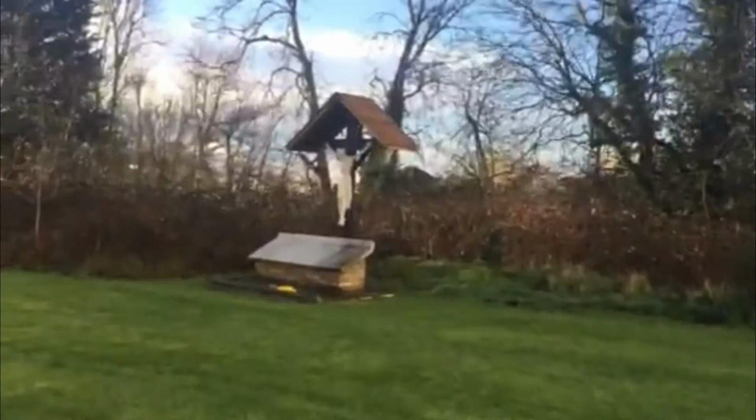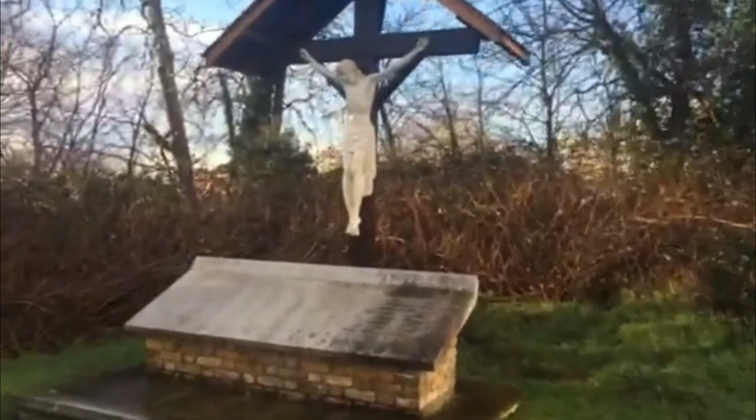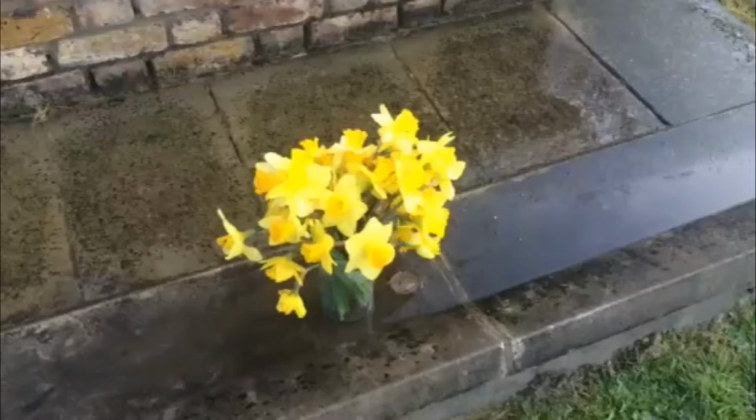And now we're approaching the shrine thing that I told you about. And there's all the names of the priests, although you can't really see them. Oh, that's fallen over. I'll just pick that up. In fact, I'll cut the video here. There we go. Beautiful. Back as it was.